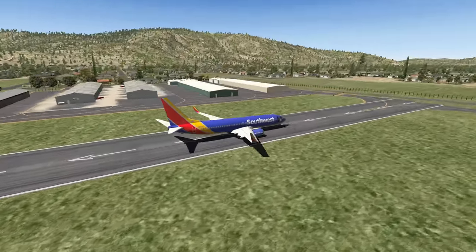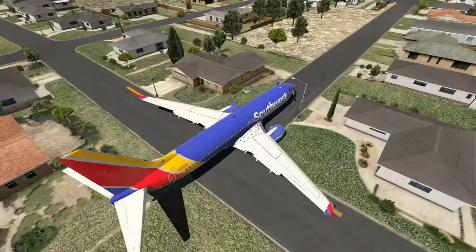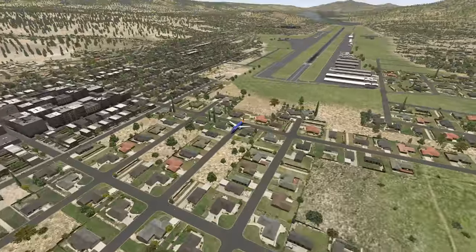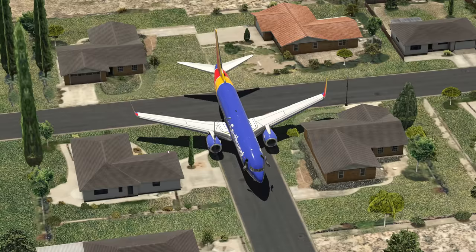Oh no, let's stop this. Stop. Stop. Stop. Well, I guess we overran into this neighborhood right here. Let's try that again with a little bit more fuel.